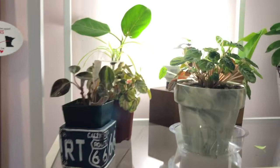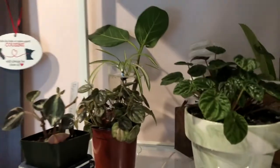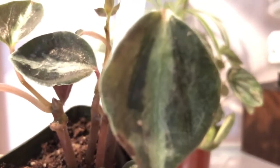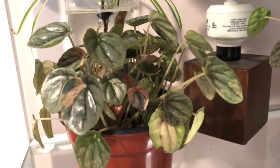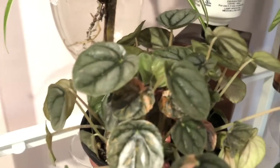The next shelf down is pretty much my Peperomia and some propagation. I'll see if I can shut this light off. This is a Peperomia Metallica. I love the coloration. I love the stripes in the leaves. Let's see if I can get you. And behind that is a Peperomia Pink Lady. This plant, I got 2 little terrarium plants and I put it in a 4-inch planter. And yeah, I got myself a nice little Peperomia Pink Lady.